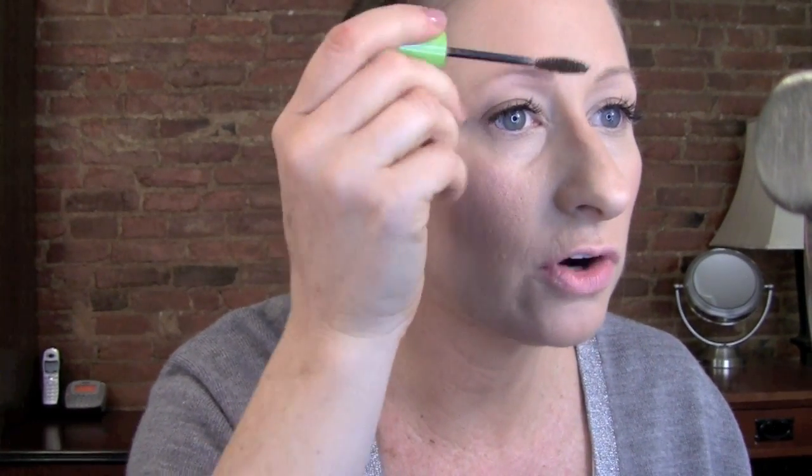Perfection Gel. I have this in the color Caramel. I have not been drawing my brows in like I was last month as much. I've just been using this. I go back and forth on that, on what I feel like. A lot of times it depends on when the last time was I had my brows done. Just get a good bit. This just has a nice pigmentation to it. It stays well. It helps keep the hairs down. I just really, really like this a lot.